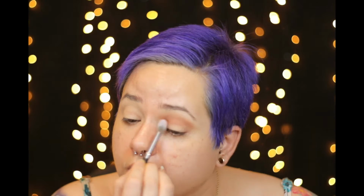The next color I'm going to go into is Tabloid, which is this color right here. And I'm going to try and do like a halo eye on this one. The BH Cosmetics Studio Pro number 5 brush. It's similar to the colourpop brush. They're both floofy ended brushes, but this one's a little more tapered at the top. So I'm going to take Tabloid, and I'm just going to put that on the inner corner and on the outer corner of my eye.